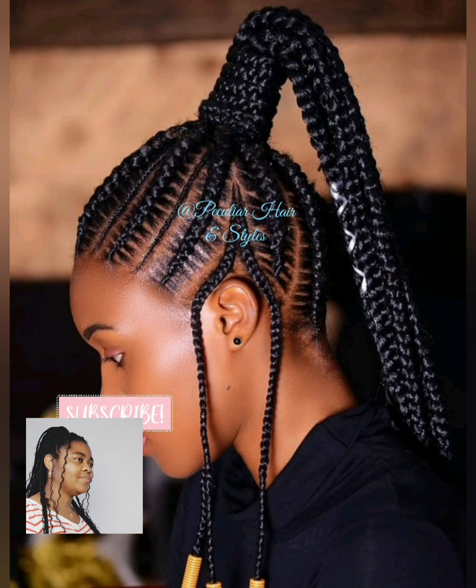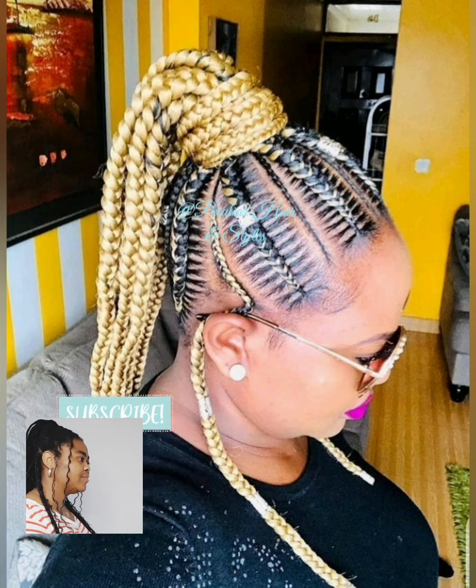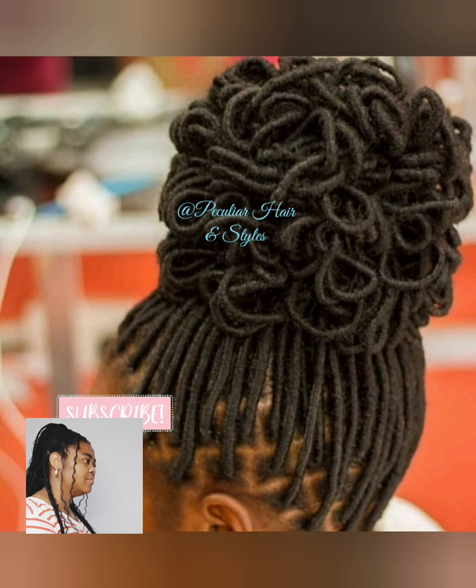These styles give you the opportunity to create any design details on your hair. So just go ahead and explore all the designs and styles, okay?